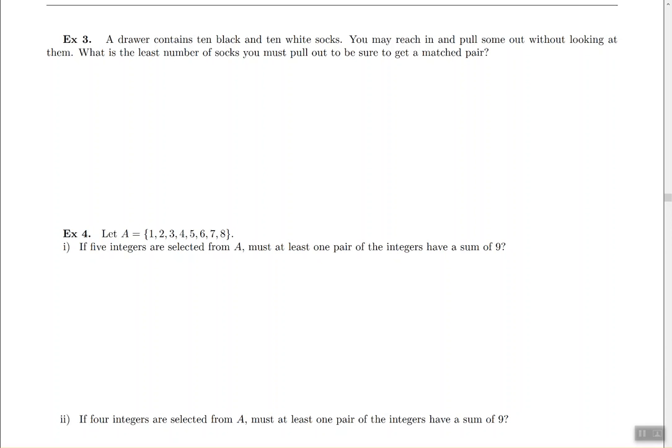The next couple problems are like puzzle problems. So take a look at the first one that we're going to work on. Example 3. It says a drawer contains 10 black and 10 white socks. You may reach in and pull some without looking at them. What's the least number of socks that you must pull out in order to make sure to get a matching pair?